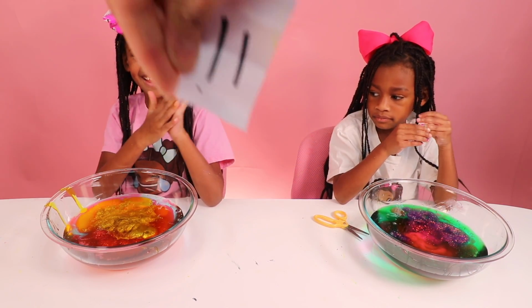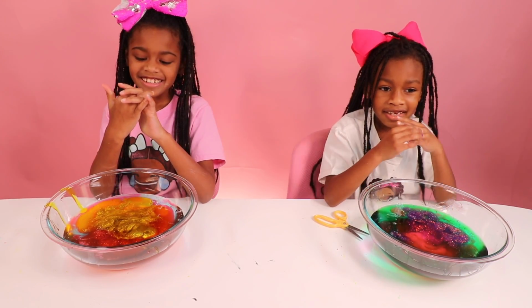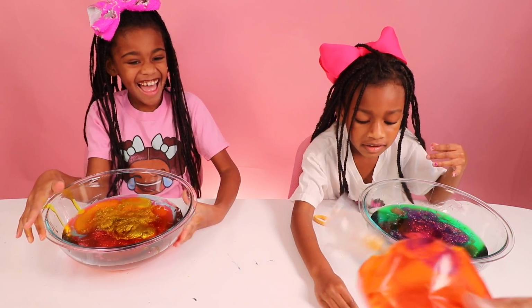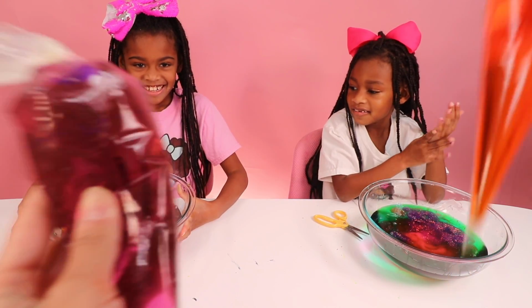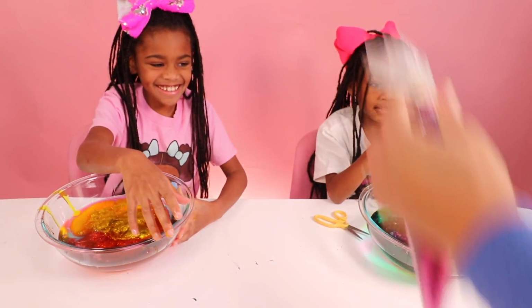Naya got the mark of trade, but usually our last round is a trade round. Since she got the mark, we're not even going to do rock, paper, scissors. She can decide, does she want to keep number 11 or does she want to trade it away? Keep number 11. Oh, she's going to keep it.